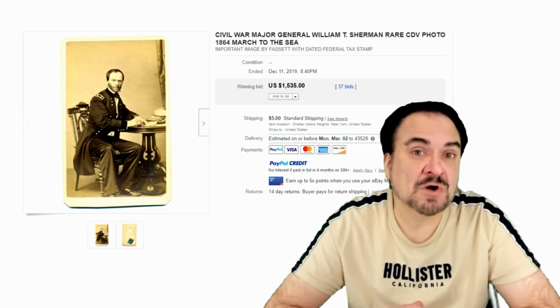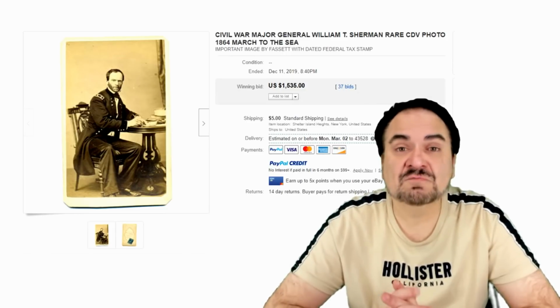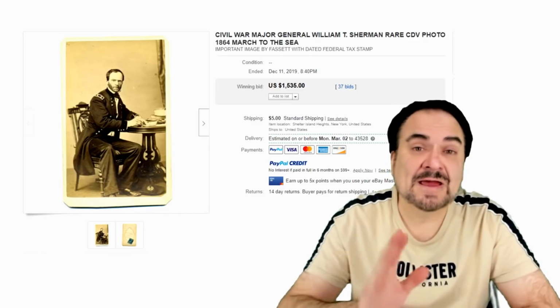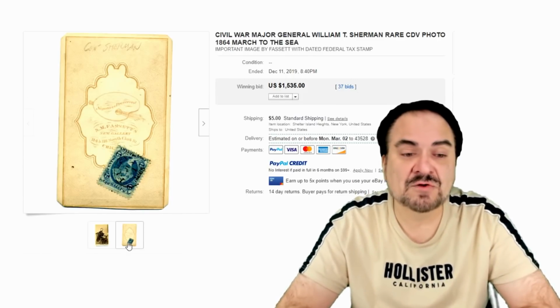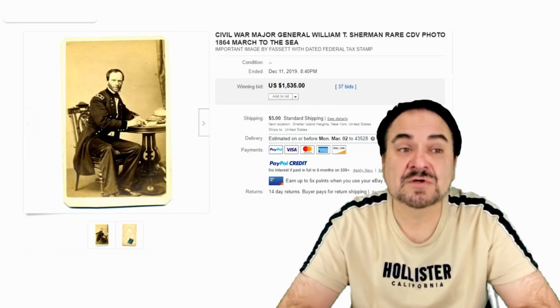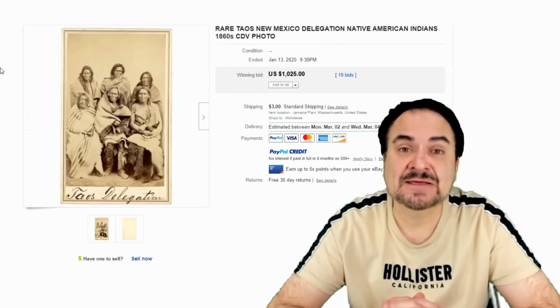Now, here's General William T. Sherman. Sherman's famous March to the Sea, took Atlanta during the Civil War. Now, you could have bought some of these, and in some cases, they would have been able to get a signature, an autograph at the time of purchase. He actually did shows and things like that and would go out and sign autographs occasionally. Now, a good thing on some of these is the tax stamp on the back. $1,535.